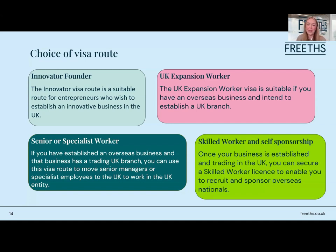So skilled worker is easily the largest work visa route under the UK visa system. It can be used to recruit into any genuine vacancy, provided that that meets the required skill and salary level. And under current rules, this route leads to indefinite leave to remain after a period of 5 years. But in the recent white paper that was published last week, there are proposals for that to be extended to 10 years across the board. So we'll have to see what comes out in the wash with that one and what ends up happening.